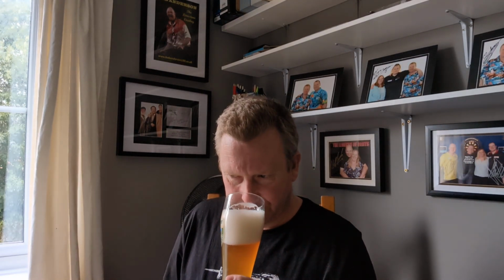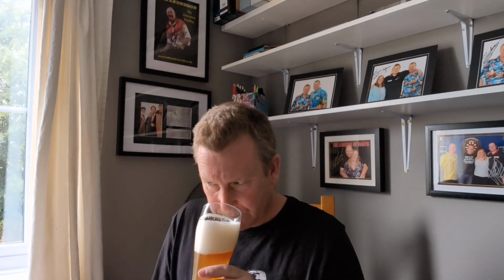If I don't chuck it everywhere first. I got a bit carried away there, didn't I? Let's have a sniff. Yeah, typical Weizen. There is a nice little sweetness there. Wheaty. Hubba bubba bubblegum sort of feeling there. Clovey. A little bit of banana maybe as well. Yeah, it just smells like a typically good German Weizen.